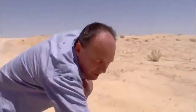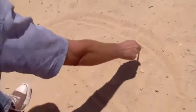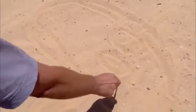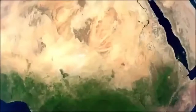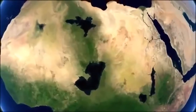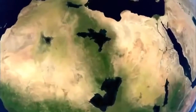Okay, so if this is North Africa here, and this is the edge of the Sahara Desert, so we're here in Tunisia with a mega lake here, and we know there's another mega lake here in southern Libya, an even larger one here in Chad. If they all meet their maximum size, they would have covered 10% of the Sahara. That would have made them 3 times larger than the Great Lakes. What is now the biggest desert on Earth was once home to some of the planet's largest bodies of fresh water.